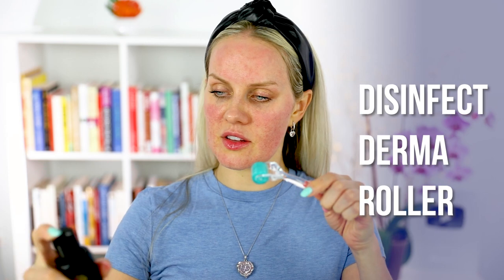I have here this little line. Let's give extra love. So what do I do now? I'm gonna pour alcohol. Let's say this is the alcohol bottle. I will pour this alcohol above the sink, and I will let my dermaroller like this over the night to dry it. And this is how you have to disinfect the dermaroller after each time you use.